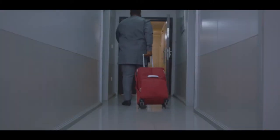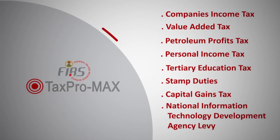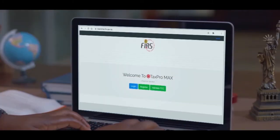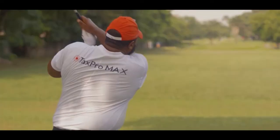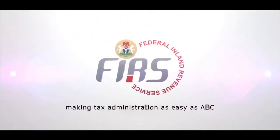I'm a very busy man. My business involves a lot of traveling and I interface with lots and lots of people and organizations. Tax compliance used to be a big drag on my business. It was time consuming and very costly. But now, no more. Introducing the FIRS TaxPro Max, the truly fully end-to-end tax administration solution for companies' income tax, value-added tax, petroleum profits tax, and all other tax types. For fast, efficient, and convenient end-to-end tax experience, log on to www.taxpromax.firs.gov.ng. TaxPro Max has turned things around for me. It is fast, user-friendly, and cost-effective. FIRS, making tax administration as easy as ABC.